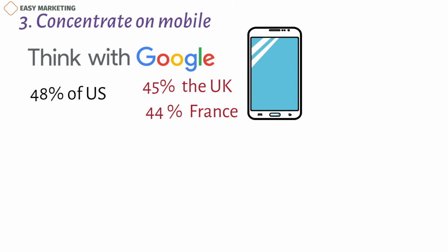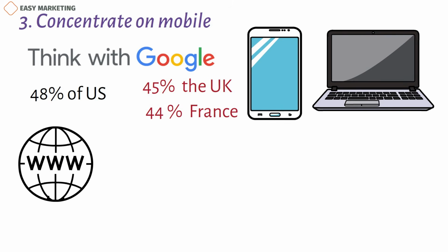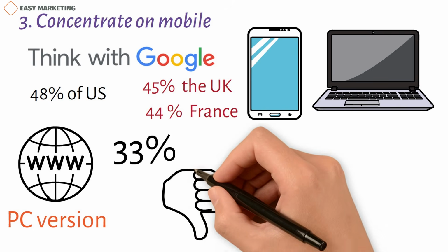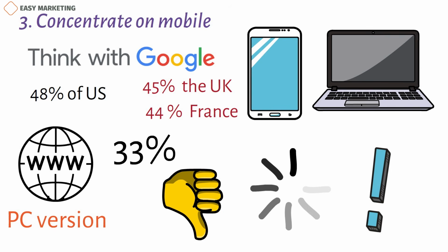That using a phone should be just as good as using a computer, if not better. On the mobile version of your website, users should be able to do the same things as they can on the PC version. In the same Think with Google study, 33% of mobile users have a bad opinion of a company if their mobile experience is slow. This shows how important the mobile experience is. This tells us a lot.